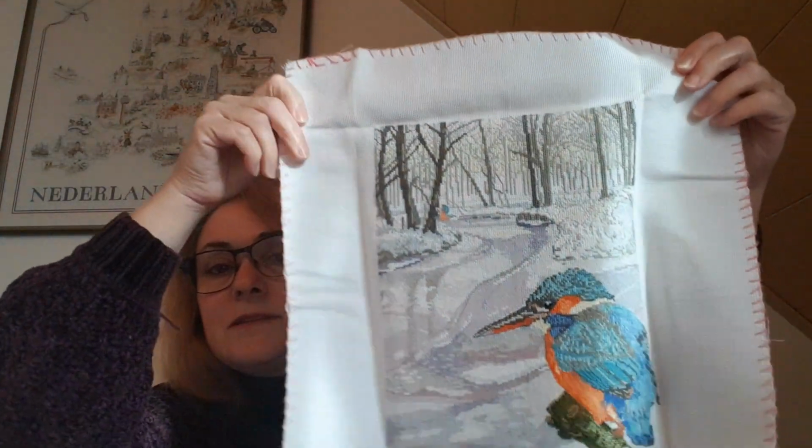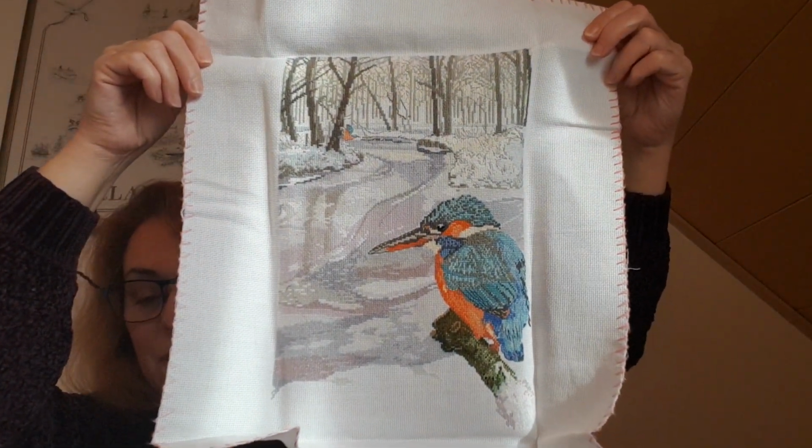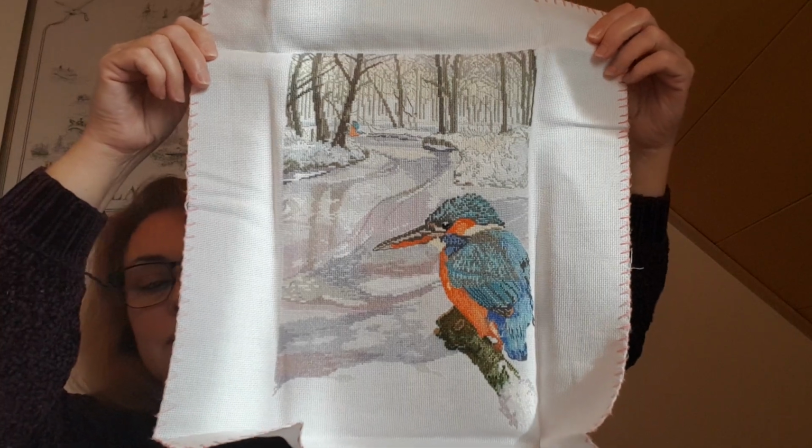Second one was my Kingfisher. This took me 3 years. I finished it though on the 10th of February. Oops, it's a little creased. This was a kit by Permin. It's quite an old kit.